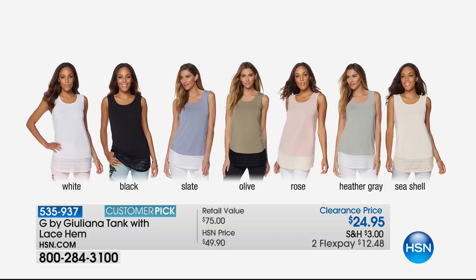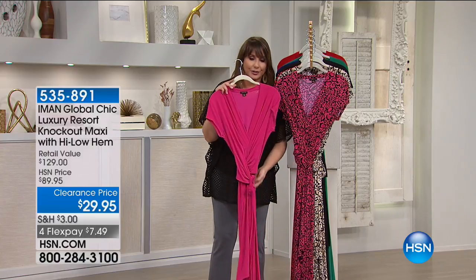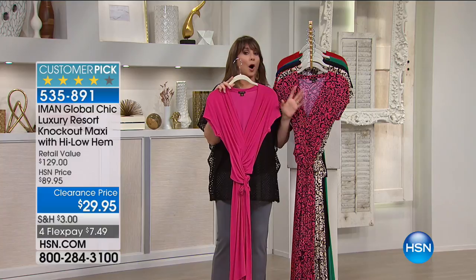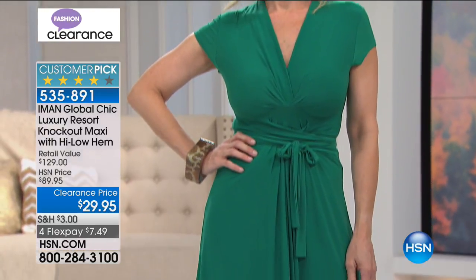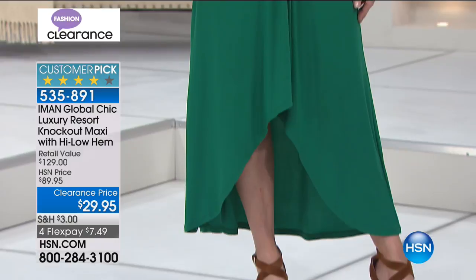Okay, on we go to the knockout dress from Iman. We're gonna show you a picture so you can really get your head around these colors. On the hanger, fine, but on the body, whoa, this dress does the trick. It's a cap sleeve, so you do have some nice coverage up there. You have that crossover wrap style in the front. You can see it on Jen. And very beautifully gathered material with the way that this dress flows.